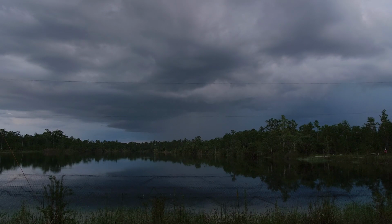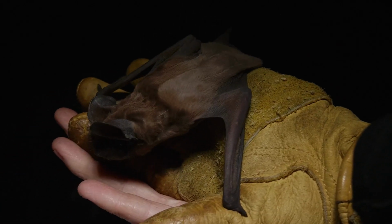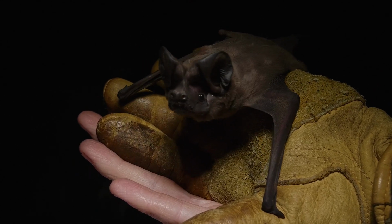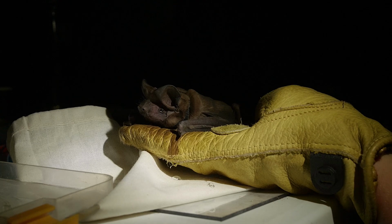I started at the end of 2014 working with bonneted bats. We saw an immediate increase in bonneted bat activity after the fires. Bonneted bats seem to be responding to a moderately burned frequency of 3 to 5 years. They likely are feeding on beetles, and beetles are oftentimes attracted to recently burned areas. These are big bats, but they're really docile, which is one thing that I really love about them.